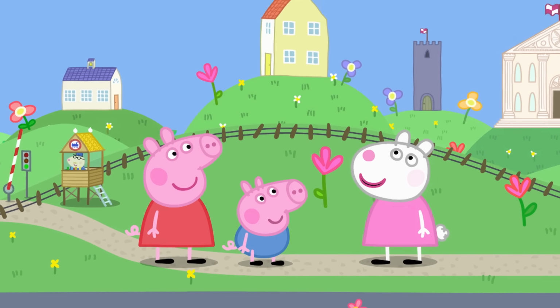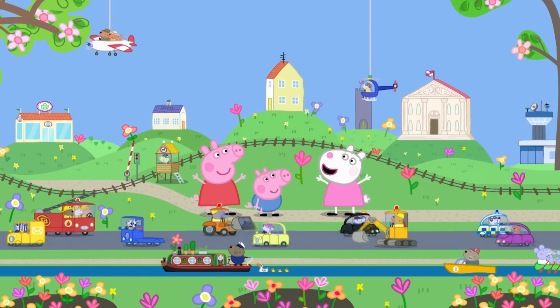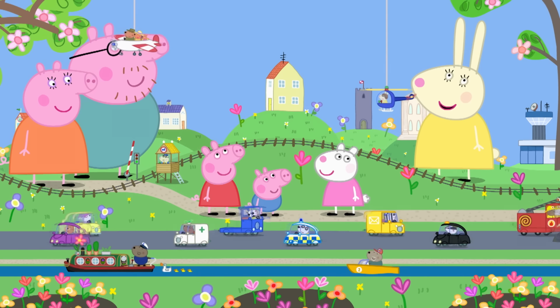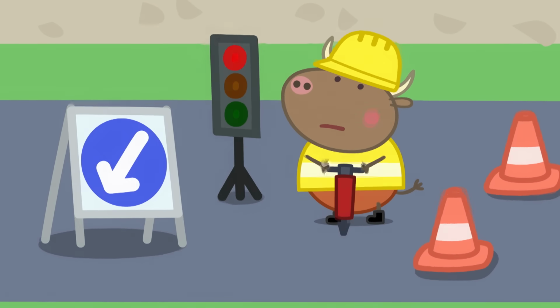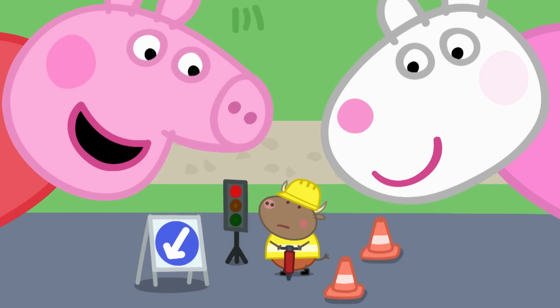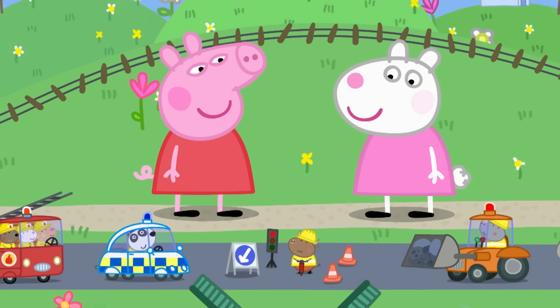This is like where we live, Peppa. Yes, there are houses and cars and hills and trees and trains and planes and boats. It's a busy world, 24-hour non-stop. Stop! Oh, it's broken. No, it's not. Look there. Stop! It's a tiny little Mr. Bull digging up the road. That's what happened to us on our way here. Tiny land is just like the real world, down to every tiny detail. We're digging up the road!